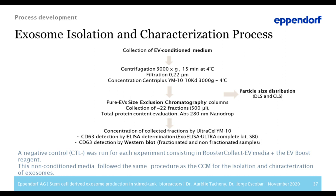In our case, we have selected to study the presence of the CD63 protein, a transmembrane tetraspanin protein which is specific to exosomes, thanks to an ELISA approach, but also with a Western blot approach. A negative control, which is really important, was also performed in parallel. It consists of a non-conditioned medium, so it's the collection medium with no contact with the cells, and this negative control followed exactly the same procedure, the same process as our conditioned medium.